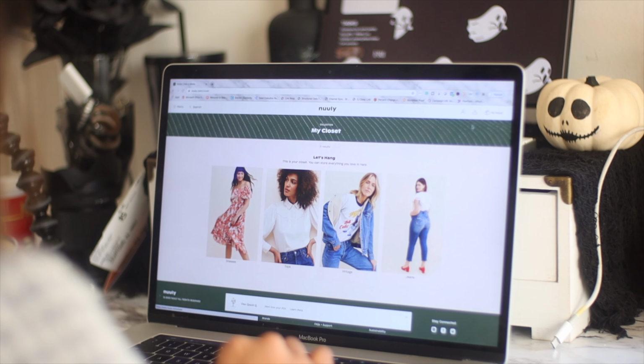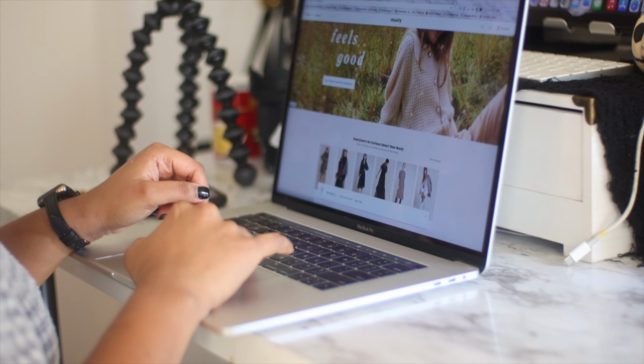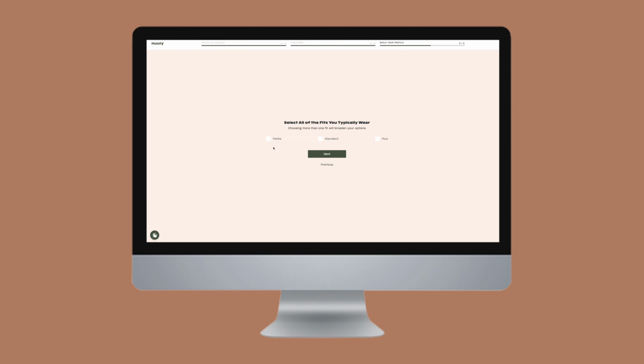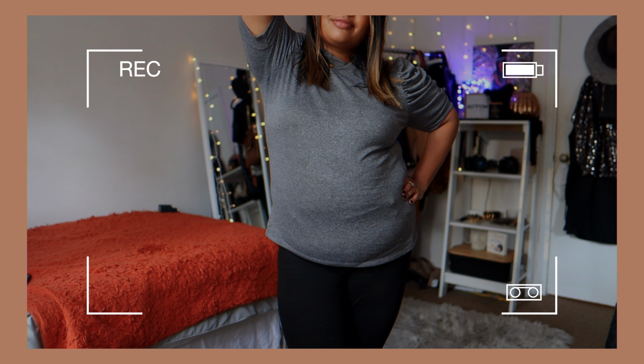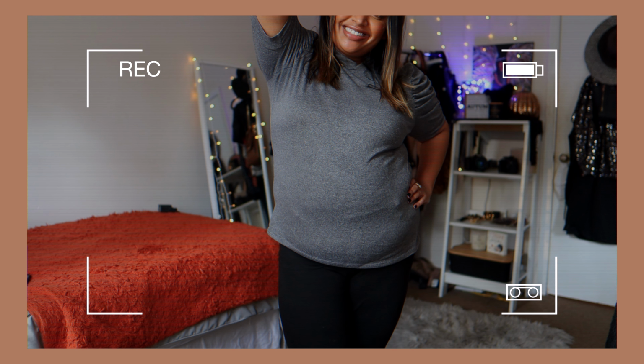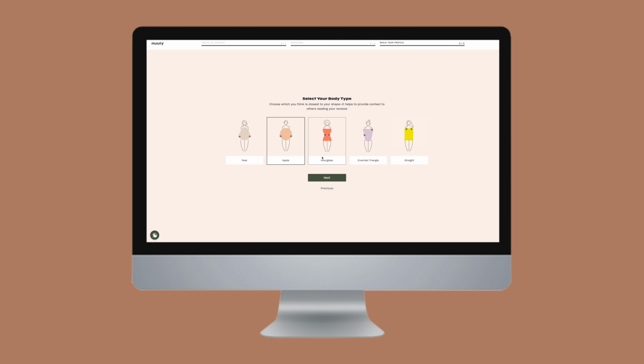When you first sign on to Nuuly and create an account, they'll ask you several questions just to get to know you and your body type a little bit more. They'll first ask you if you're petite, plus, or standard. Then you select the sizes that you typically wear so they can filter it a little bit further for you. And here's my favorite part. They actually ask what body type you are. If you're a pear-shaped body, apple, hourglass, inverted triangle, straight, there's a shape for you. If you haven't seen my last video, I talk about being an apple-shaped body and how it's very different from a pear-shaped body or any other body shapes out there. So this way it can actually cater to your body type.